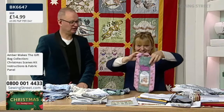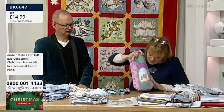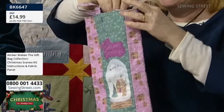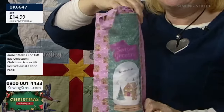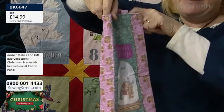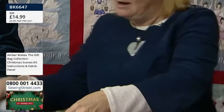Yeah, absolutely. So here's the bottle bag. It's got a snow globe with a gingerbread house inside the snow globe. So this is very cool. Very teal and pink. So you've got teal on the outside, you've got pink down here, full of gingerbread men. Ideal. Then you've got the gift bag.